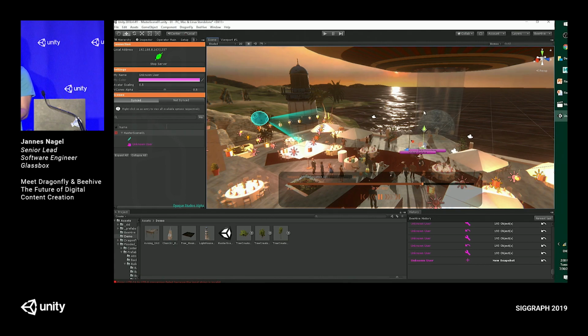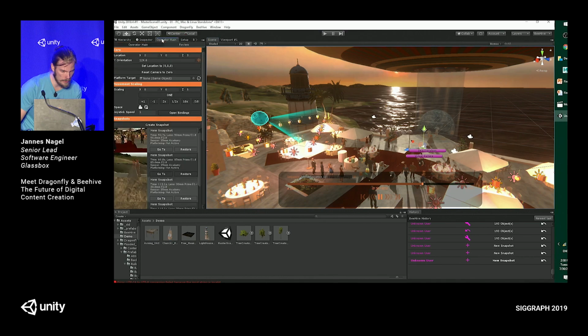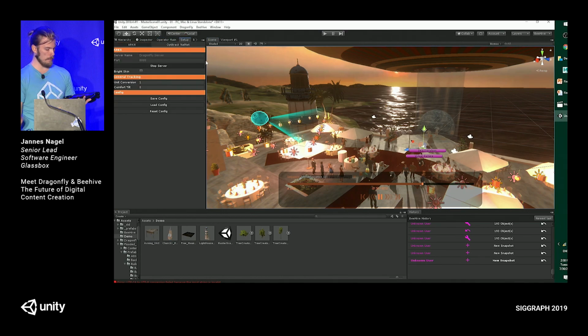Johannes can, of course, also run DragonFly on his machine. So he can also open up a server. I can quickly hop in the setup and stop my server, and he can open one up. And I can also join with the iPad. I can bring up the app again and join Johannes' DragonFly server.